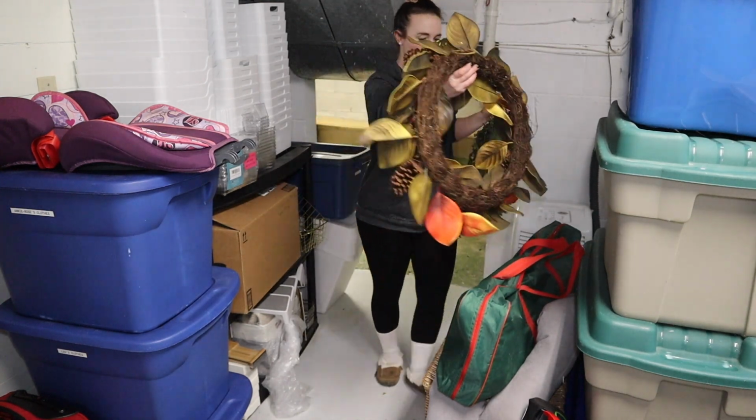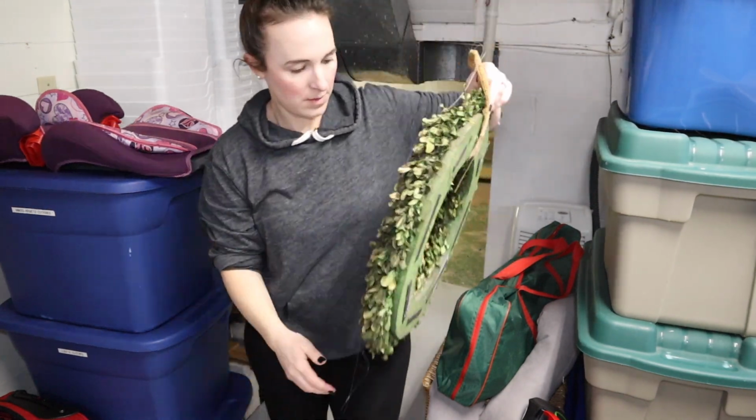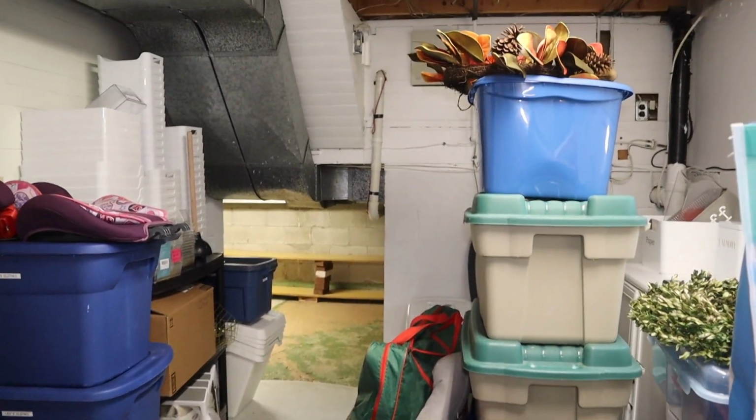Every single time I do any sort of reorganization, I always end up getting rid of something, but that wasn't the focus today. Here is an overview of everything that I have to do.